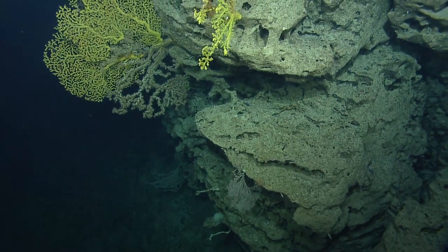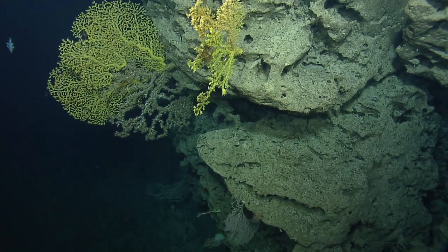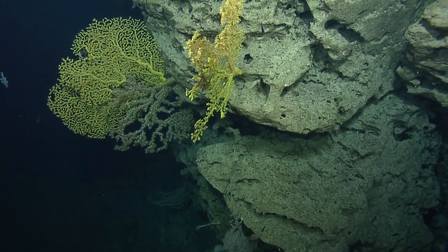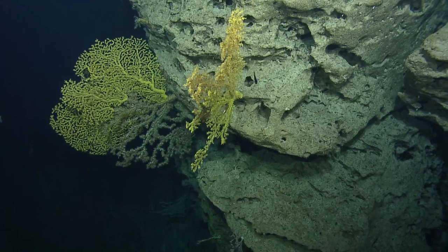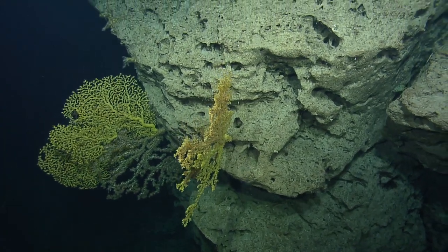Somebody thinks that they saw a siphonophore in the Atalanta cam. All right, if we see a siphonophore, then we know that Dan is going to get nervous. Already nervous.